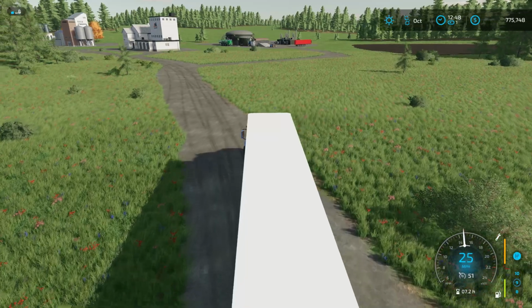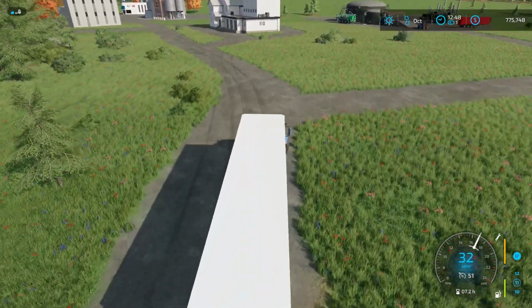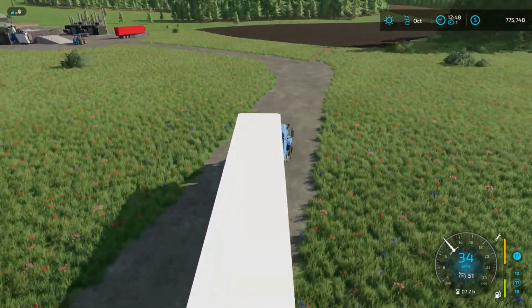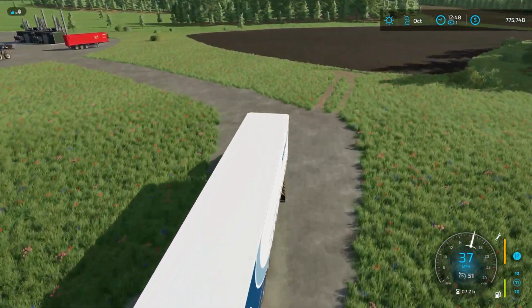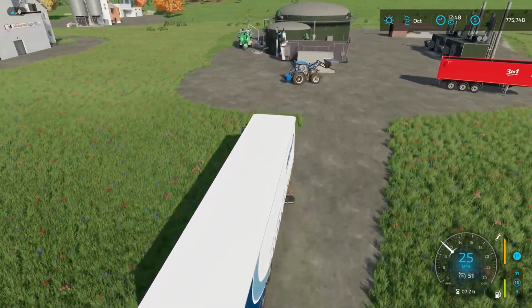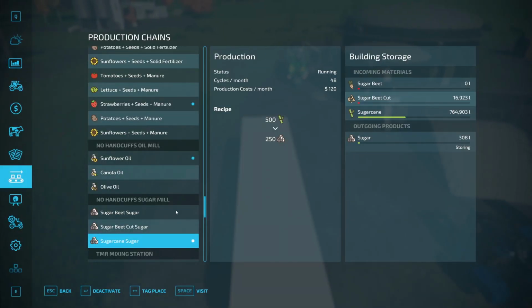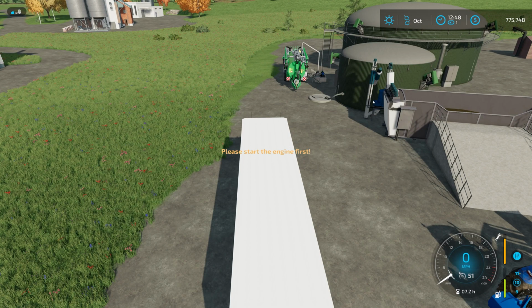And I don't know how to rectify that right away. And I don't even have the cut sugar beet on at the sugar mill, so it's not like I can make sure that's deactivated. It's not even activated. Let me just double check that to make sure. Yeah, the only thing I've got on is the sugar cane, but it's accepting the cut sugar beet.